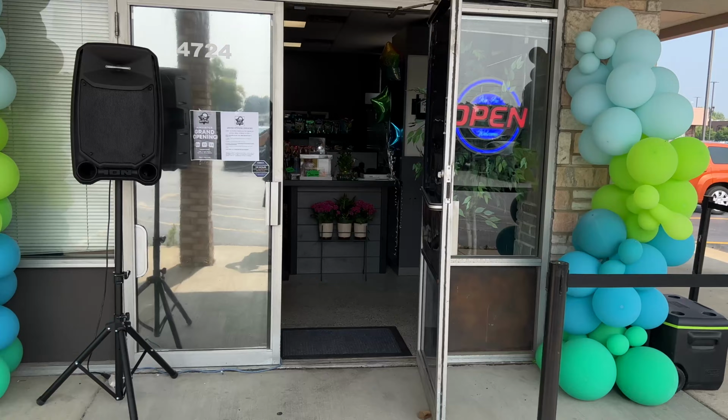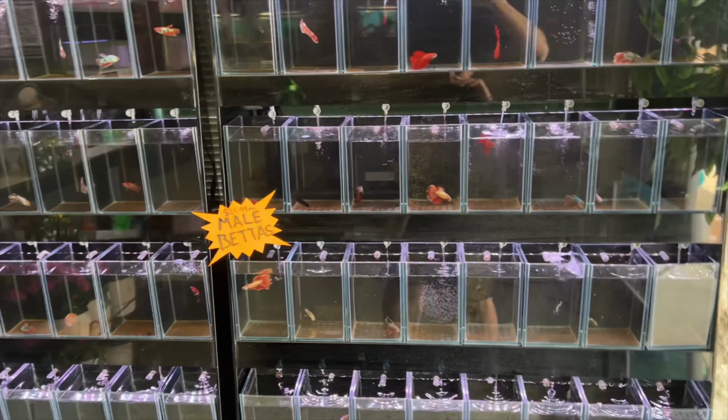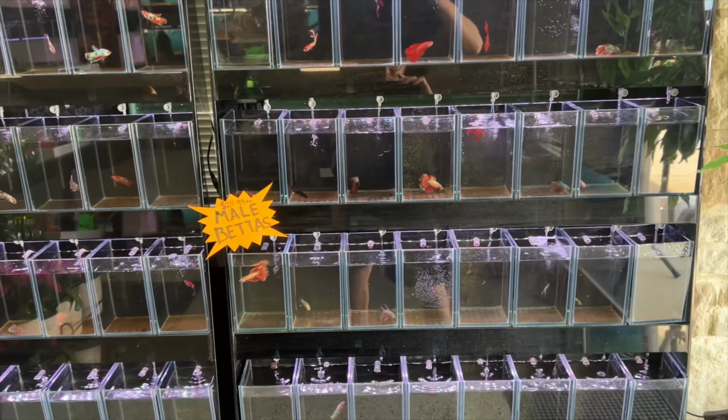Check it out. So they got a corner lot inside of a pretty decent sized plaza on a pretty busy road. And going into the fish club. All right, look at this. They got the fancy betta system. It's the one that you guys see at like aquarium co-op. It's the ones with the huge sumps underneath. Nice continuous drip system. $25. Get that selection. Cannot go wrong there.